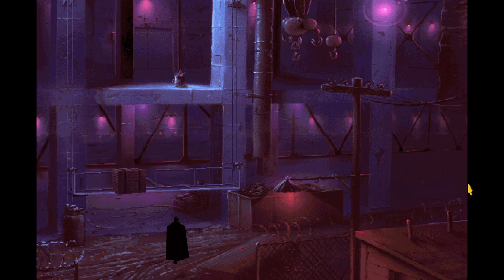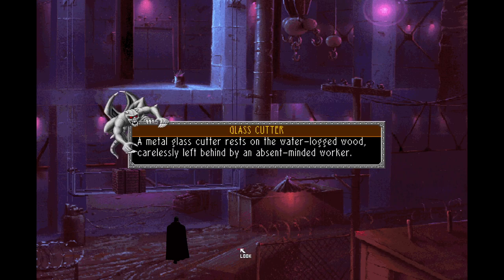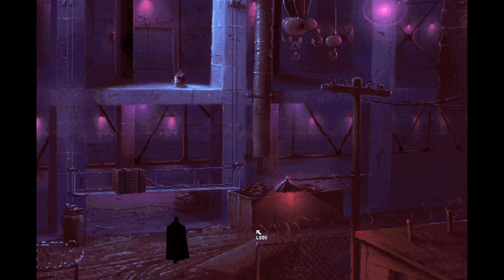Let's see, is there any place I can go? Like, down there is the exit. It's back where the guard is. I don't think there's another exit from this screen, however. It doesn't really seem like it. Is there something here? Like, it's red? Oh, a glass cutter. A metal glass cutter rests on the waterlogged wood, carelessly left behind by an absent-minded worker. Well, time for Darkshear to do what he does best. He's gonna steal this.